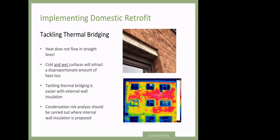The image at the bottom is a property in South London that shall remain nameless, but we discovered there that the cavity wall insulation had been installed very, very badly, and it had become saturated. The red areas there are saturated cavity wall insulation, which is actually much worse at transmitting heat through the wall than if it had done nothing at all. So it's really important that you understand some of the issues with your property, and there may be latent defects like that which are not immediately obvious, but by doing the thermographic study, you'll see the condition of your property and whether that needs to be tackled first before the retrofit is done.